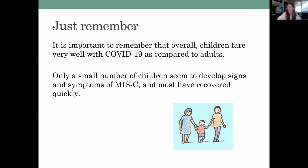So I'm going to end, after we have just educated you all on this syndrome, by letting you know that overall, remember that children fare so much better with COVID-19 compared to adults. Their symptoms do tend to be quite mild in comparison. And remember that only a very, very small number of children seem to develop signs and symptoms of MIS-C, and most have recovered very quickly.